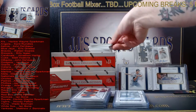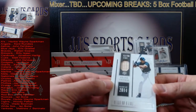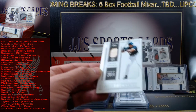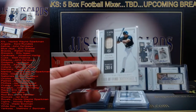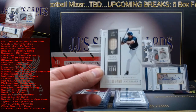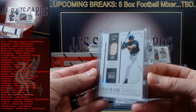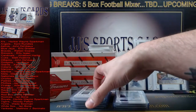All right, next up. Oh, this is nice too. Hall of Fame materials, Frank Thomas, 12 of 49. Baseball bat relic, Mr. Ian Bone. He picked up quite a few teams. Nice Frank Thomas right there. Twelve of 49, the Big Hurt. Nice. Congratulations, Ian.